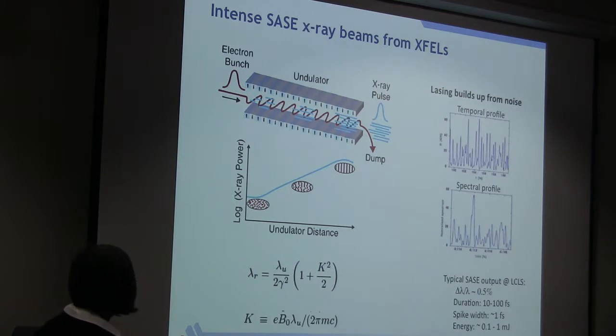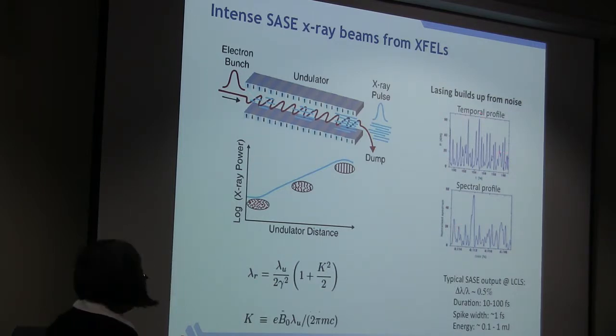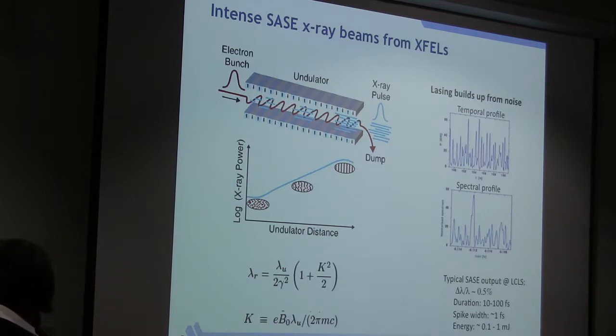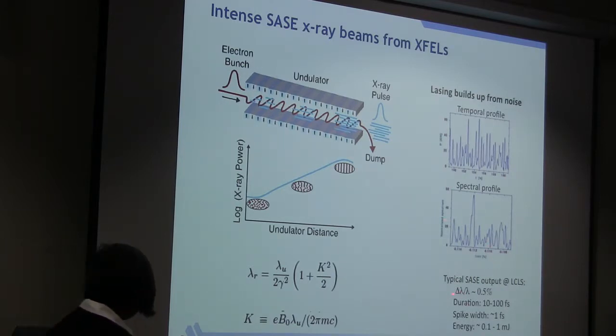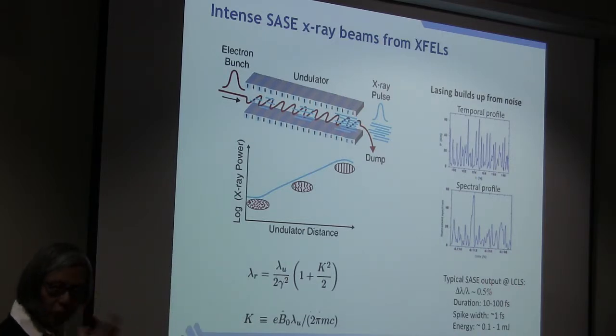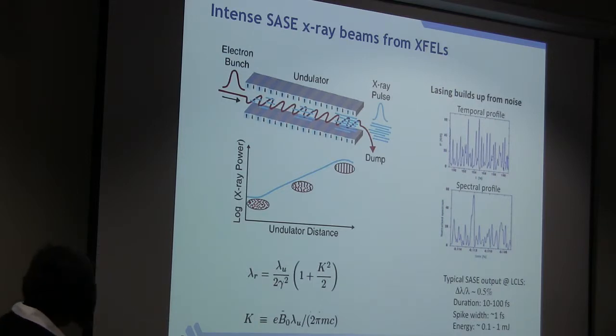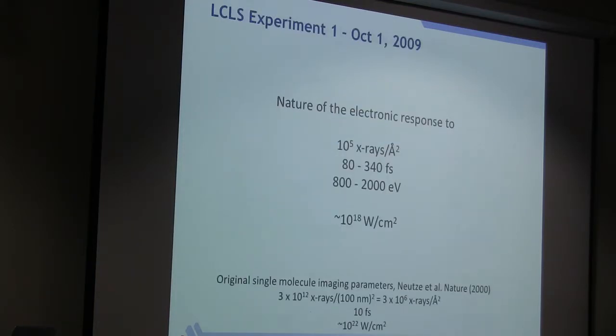This pulse is rather noisy, both in time and in spectrum, but it has a lot of photons. And typically, one has a bandwidth on the order of a half-ish percent or so coming out the end, and a duration that's tunable between, say, 10 and 100 femtoseconds, with very short spikes, but quite a bit of energy. It turns out you can tune this radiation if you change the undulators, as you would do with any source.